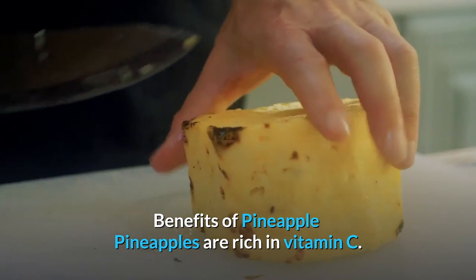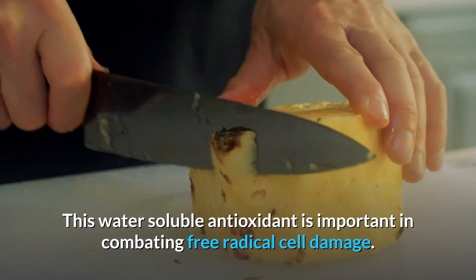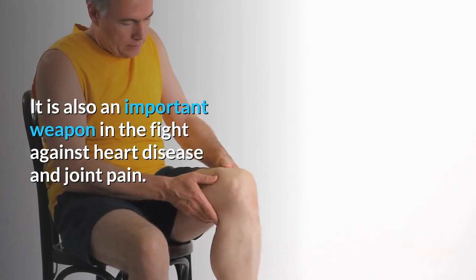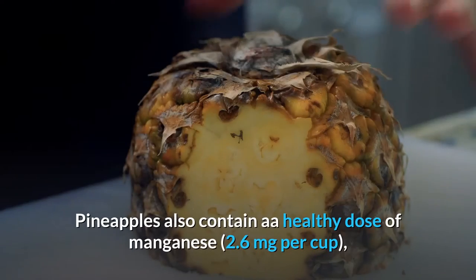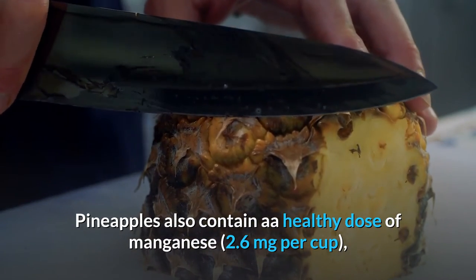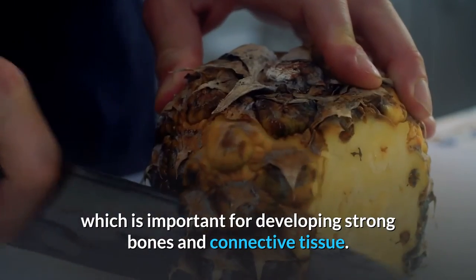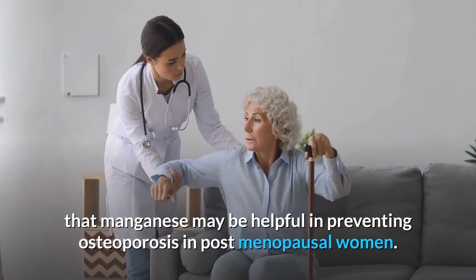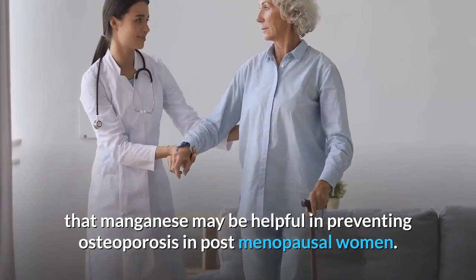Benefits of pineapple. Pineapples are rich in vitamin C. This water-soluble antioxidant is important in combating free radical cell damage. It is also an important weapon in the fight against heart disease and joint pain. Pineapples also contain a healthy dose of manganese, 2.6 mg per cup, which is important for developing strong bones and connective tissue. A study out of 1994 showed that manganese may be helpful in preventing osteoporosis in postmenopausal women.